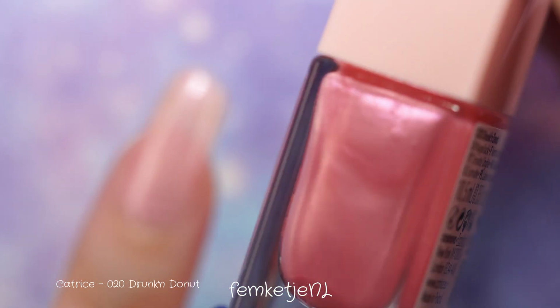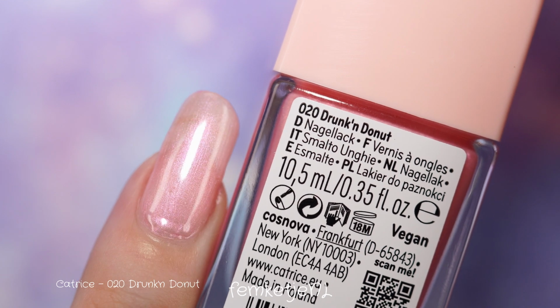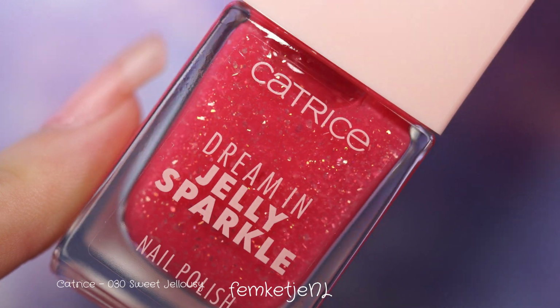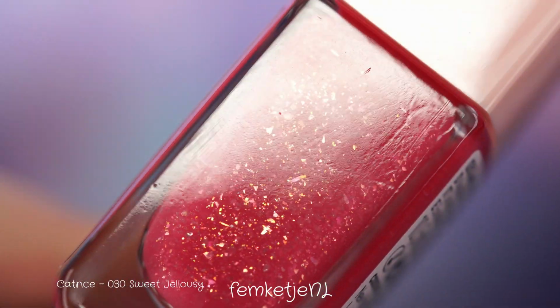But yeah, Drunken Donut is my least favorite from this collection, and that is simply because it is so sheer and it is one of those pink colors that makes my skin look a little, I don't know, off on me.